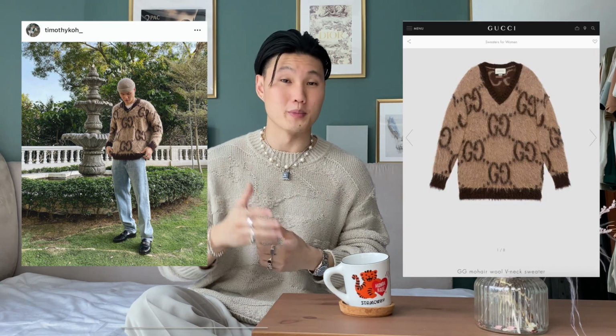At number 4, we have a fit that I styled for a project I did with Gucci. It was a pretty huge personal highlight for me this year. Working with Gucci was amazing because they literally gave me free reign to style whatever I wanted exactly the way I wanted. I started styling the outfit around the mohair jumper, which by the way is from the women's section.